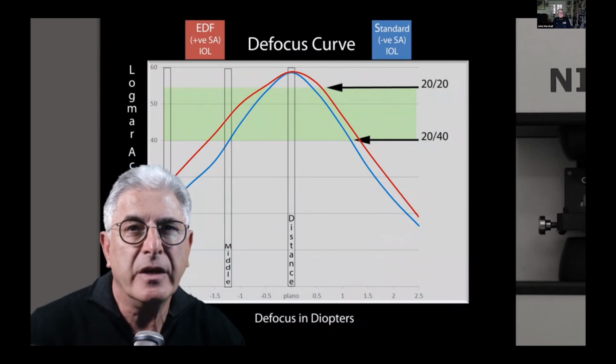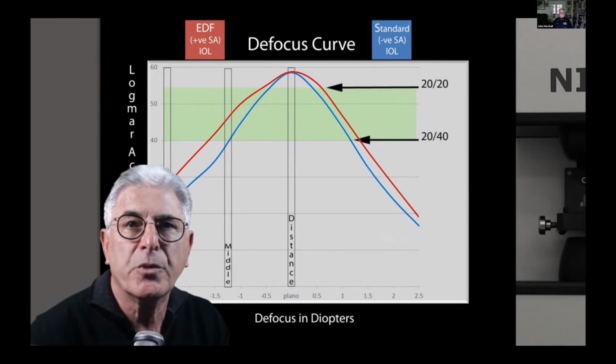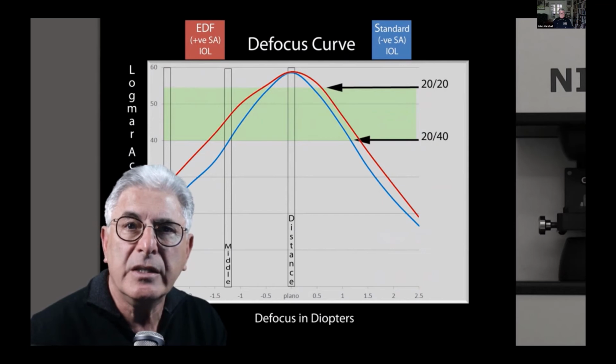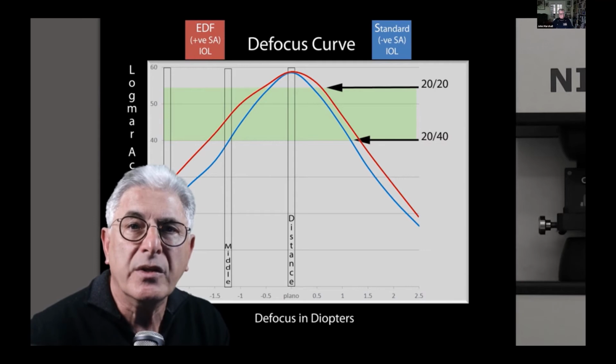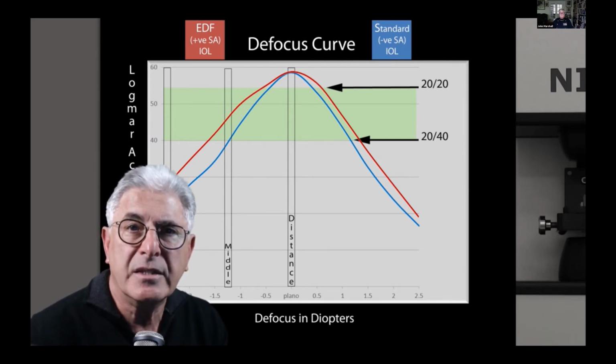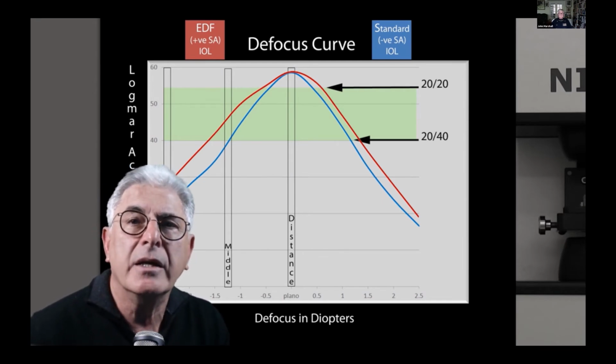Most informative is the defocus curve created by plotting the logMAR acuity obtained with progressive defocus in a trial frame. This test can demonstrate an enhanced depth of focus and suggest clinical situations where this type of intraocular lens could prove to be useful. The positive aspheric IOL has a significant extended depth of focus when compared to the defocus curve of a standard negative aspheric IOL implanted in the other eye in the series of 18 patients.